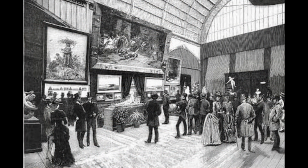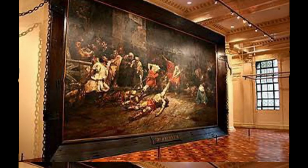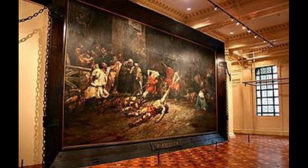The Spoliarium was bought by the government of Barcelona in 1885 and stayed at the Museo del Arte Moderno until 1937, suffering damage when the museum was burned during the Spanish Civil War. Generalissimo Francisco Franco ordered the painting transferred to Madrid for restoration, and in 1958, it was donated to the Philippines as a gift of the Spanish government. Many further restorations and conservation efforts later, this magnum opus was finally displayed at the National Museum.